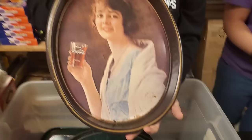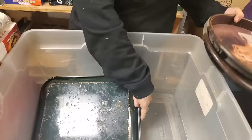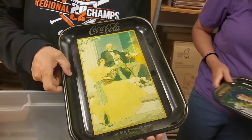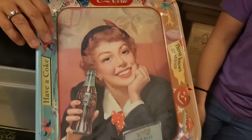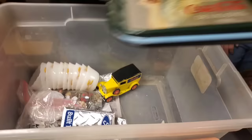Coke. Coke twins. Same Coke. Oh, that one is the same as this one, too. Sweet. Oh, this one we got a bunch of the same Coke. They're all the same. We have twins. Ooh, Coke. I haven't seen that one before. That's neat, Old Kentucky Home calendar art. I like it. This one's in a lot better condition than we've had before. Yeah, it's nice. I've not seen that Kentucky Home one, though. Uh-oh, that's a new one.